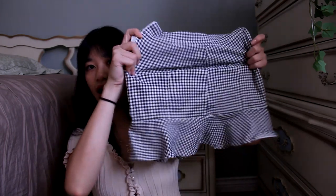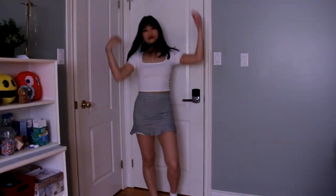The third thing I got from YesStyle was this gingham pleated skirt. I've adopted a gingham obsession from Best Dressed. I think gingham looks so good on her, so I have just been wanting to collect a bunch of stuff with this pattern. I squeal every time I see it. Look at her. Look at the bottom, it's so cute.